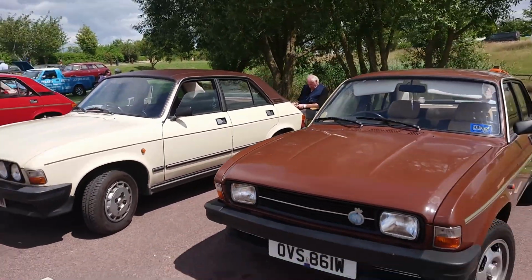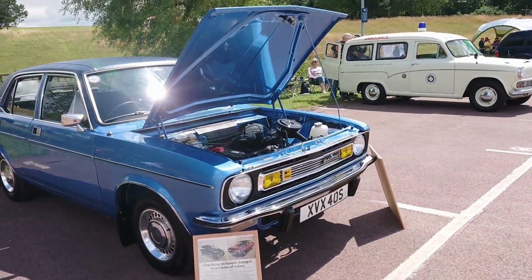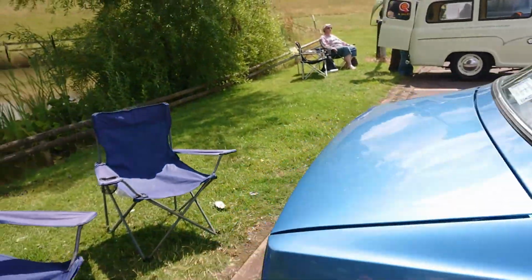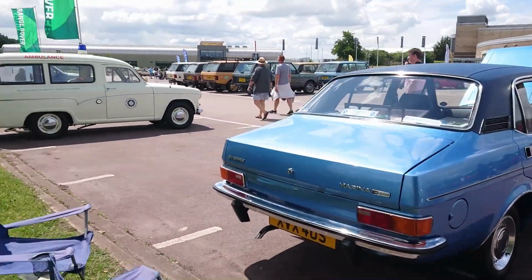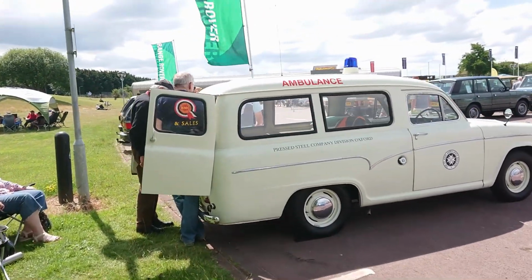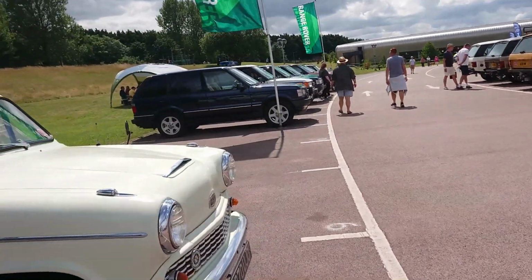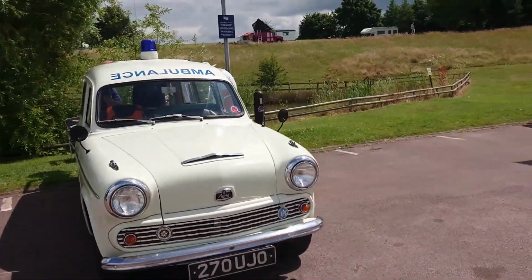They're both on W plates, so 80-81. Surprised there aren't more of them here actually. That's a very pretty Marina, isn't it? 77-78 on an S. We've got luxury, we've got fake wood and everything. It's a 1.8 Special. And then we've got this van that's based on the old Austin A55 Cambridge, but they kept this van both with Austin and Morris badges. I always forget what they called these, in production until 1973. What that one is in terms of the age, I'm not sure actually.